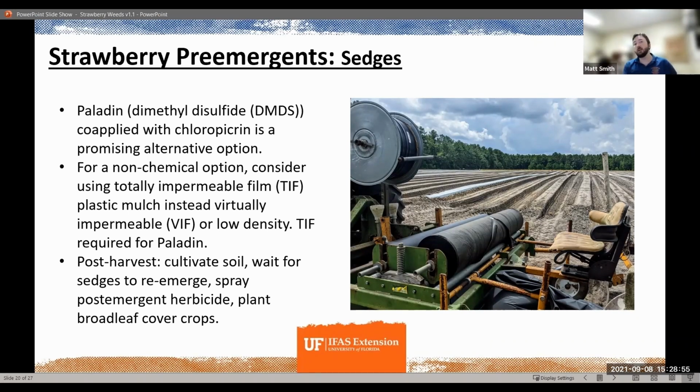And as long as we can keep those plants from being able to get into the sunlight, they're having to rely solely on the energy that is stored within those rhizomes. So we can deplete them. That's one of the keys with taking care of sedges, is depleting all of the energy in that rhizome. So that impermeable film is one way we can do that.